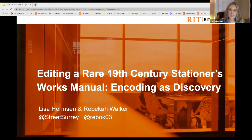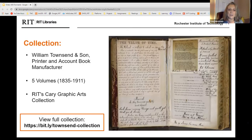Our presentation will stay at the macro level. We hope to show some of the markup decisions that we are either making or stuck with. It's a very idiosyncratic text of the William Townsend and Sons from Sheffield manuscript collection, and that offers a rare look into the 19th century stationery binding for the manufacturing of double account books.